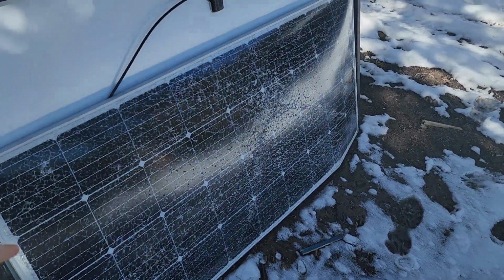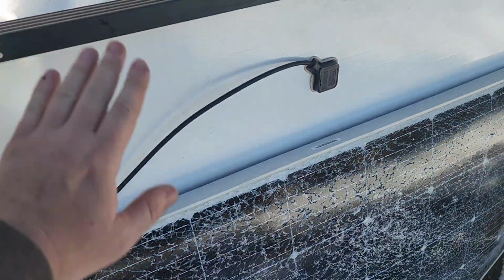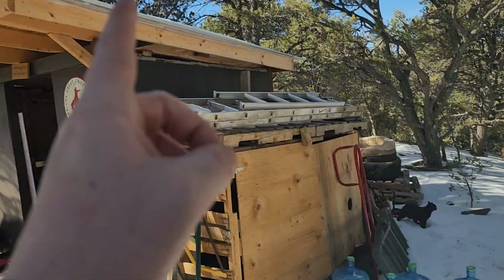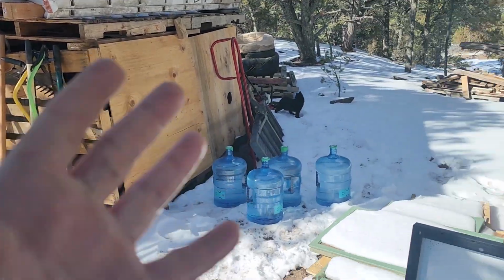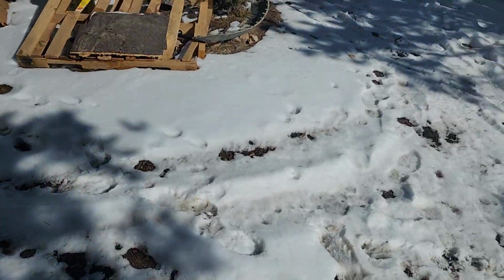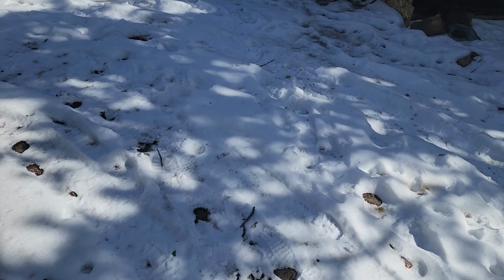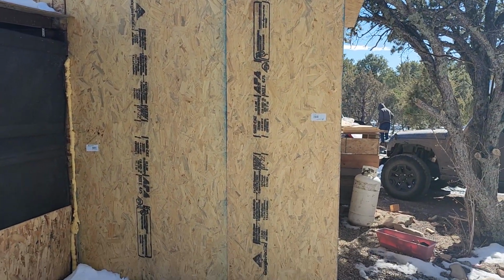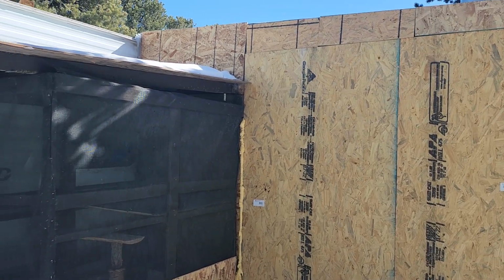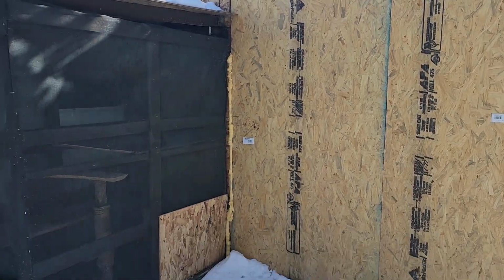So I mean, here's the sad shame of the broken ones, but we are going to reuse them up on the roof up there to give this thing some power. So that's a plus. Now moving on to some of the other things that we got going on, that's kind of a big thing. You can see here, we still got to seal the outside to keep this place fresh and not falling apart from the snow and stuff.